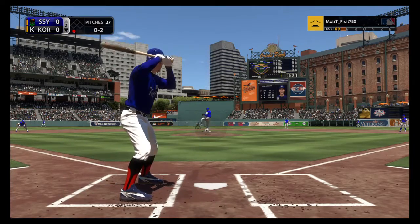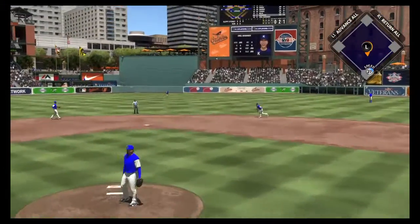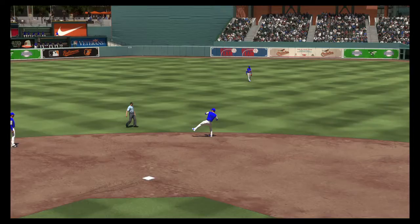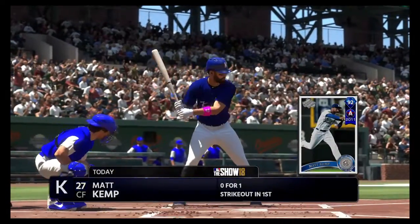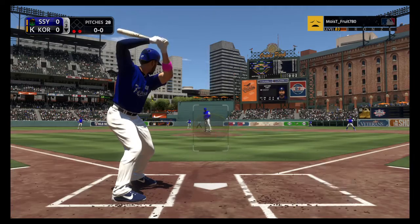Here's Hernandez now on 0-2. Sent in the air out to straightaway center, and therefore it is Utley as that becomes out number 2. Ready for another chance? Matt Kemp. First time up, he went down looking.